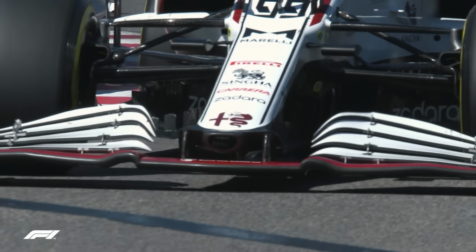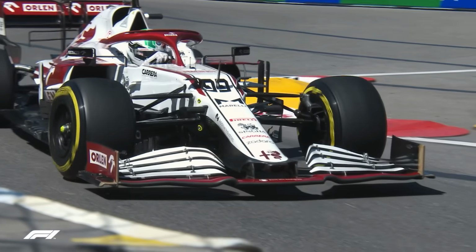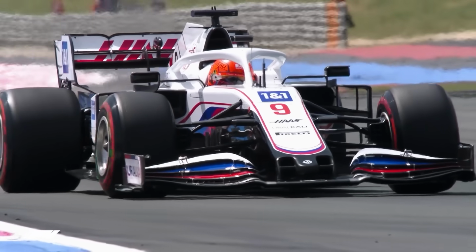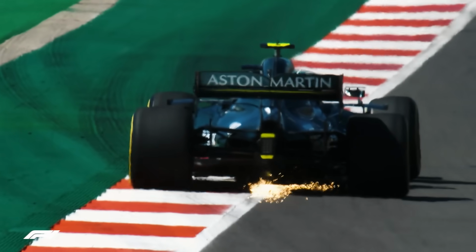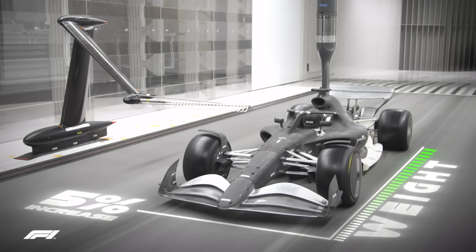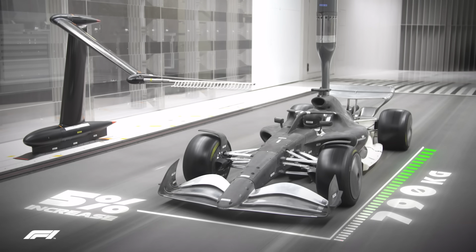In order to pass all tests and gain homologation, every chassis on the grid needs to undergo a number of severe static squeeze tests to prove their strength, with the magnitude of these tests having also been increased for 2022 to ensure drivers are better protected than ever. The effect of the chassis changes and increased tyre sizes are that the minimum car weight has now increased by 5%.